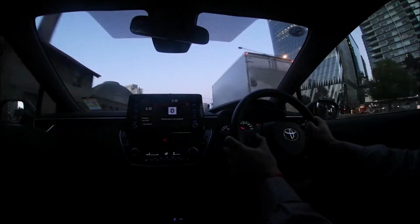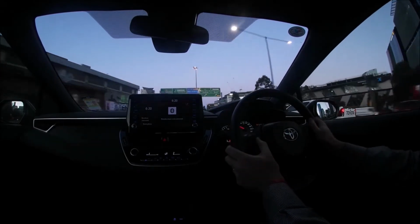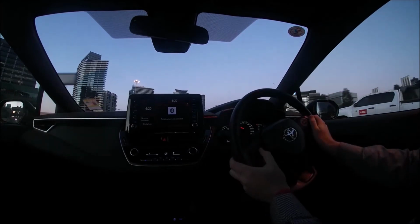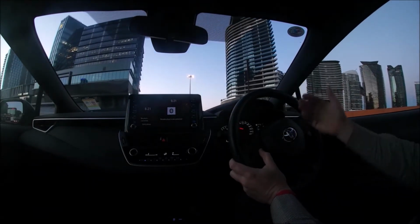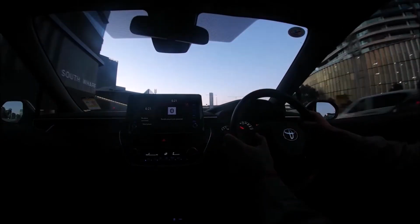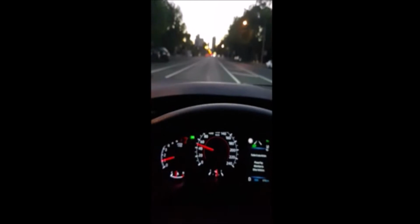You have the ability to scroll through the screen by using the right hand or 3 o'clock position. That takes you through the modes. The good thing is you can actually adjust all of the safety features, sensitivity levels, and get a good feel for how you and the car can utilise these features to the best of your ability.